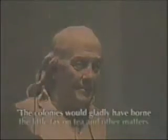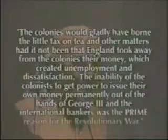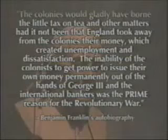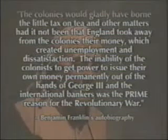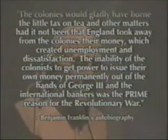Franklin claims that this was even the basic cause for the American Revolution. As Franklin put it in his autobiography, "The colonies would gladly have borne a little tax on tea and other matters had it not been that England took away from the colonies their money, which created unemployment and dissatisfaction. The inability of the colonists to get the power to issue their own money permanently out of the hands of George III and the international bankers was the prime reason for the Revolutionary War."